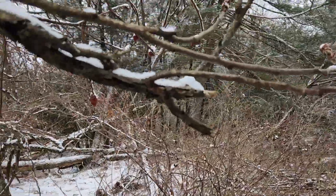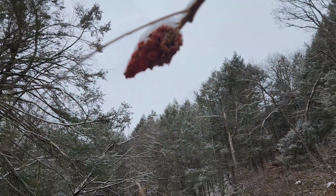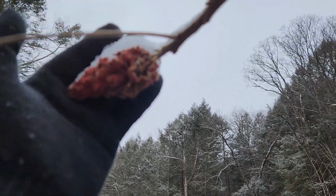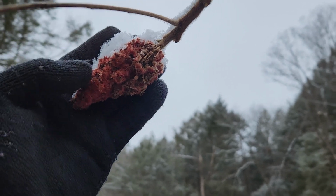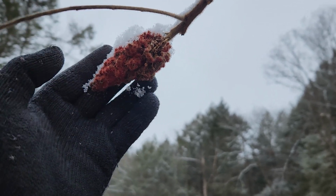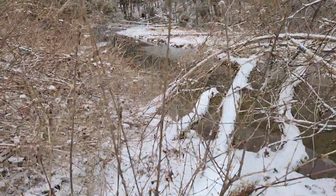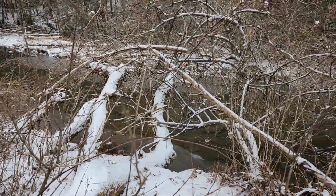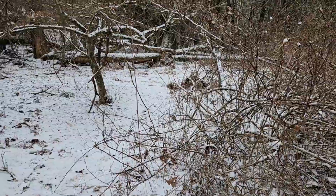Oh, look at the sumac. Come on, focus. Sumac buds. They actually make a very interesting kind of tea. We had it this year, and it's actually not bad. Tastes kind of like a black tea a little bit, with a bitter, kind of like a bitter cranberry. It's actually quite nice.